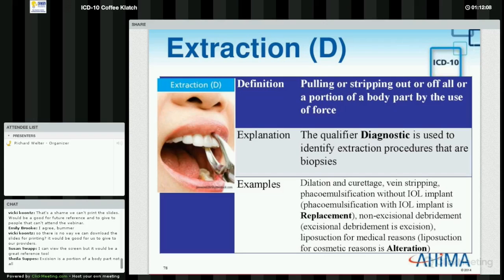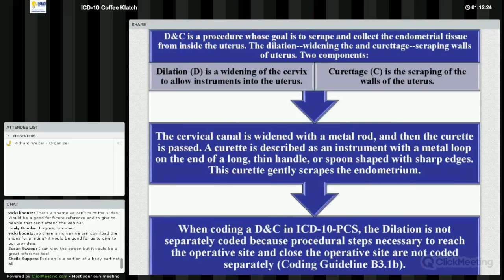Extraction is a different root operation. It is basically pulling or stripping out all or a portion of a body part by use of force. So the key here is you're using force. The best example is a D&C. We'll talk about D&C in a minute, but basically extraction is you're using pulling or stripping in order to remove or take out that body part.